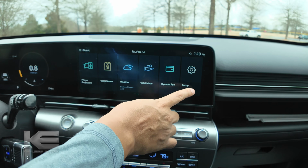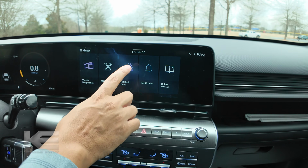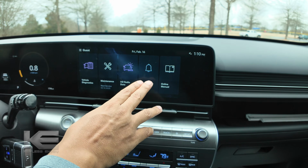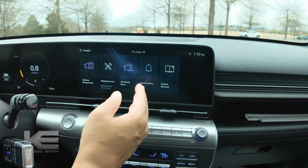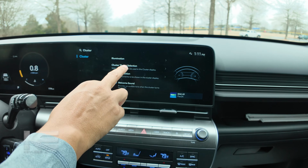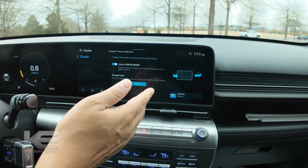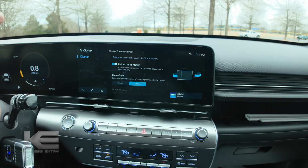You have your setup menu, but then the next page you have your vehicle diagnostics, your maintenance, HD radio data, any notifications about the car, oil changes, and so on will show up in there. Then you have your online manual. Let's see the cluster theme selection. This is something that people may not have known, is you can actually adjust it on the SEL Convenience and higher. The SE and SEL standard doesn't have the exact same screen.